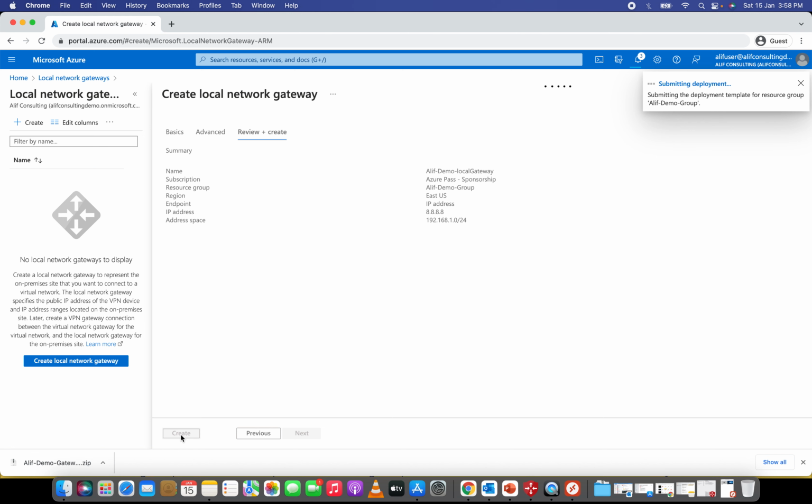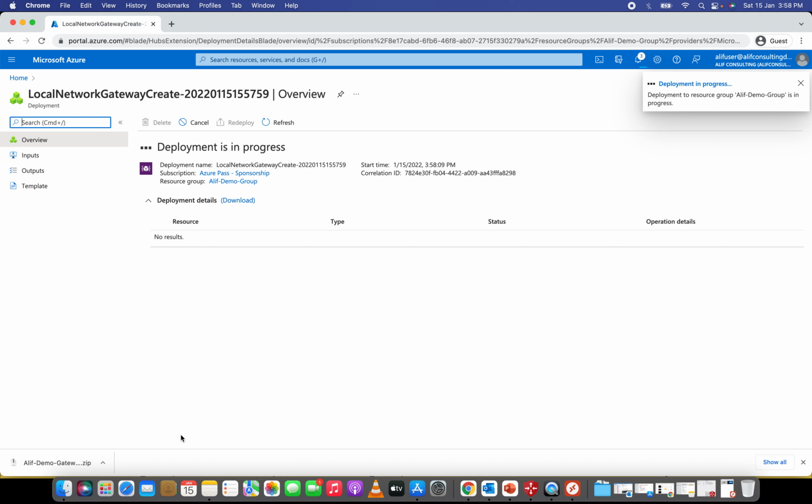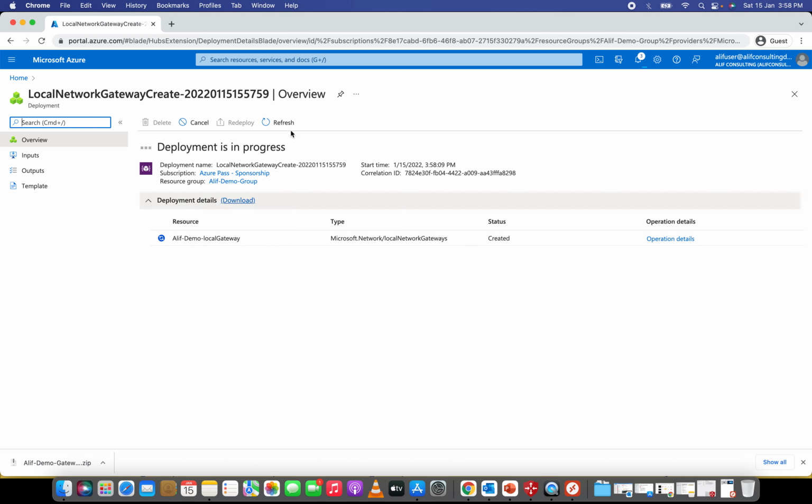So once this local network gateway is created, it doesn't mean that it will automatically start connecting to the on-premise. For that, you need to create one more configuration, which is called a connection. So in a connection, what exactly are you going to do? In a connection, you are going to define between which local network and which VPN gateway this communication is going to be. So we need to wait for just a few seconds to get this local network gateway deployed, and then we can go ahead and create the connections to connect to each other.